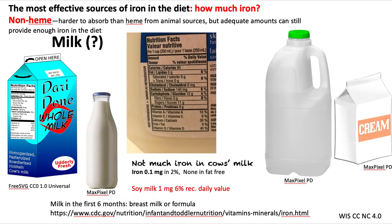Milk, not much iron in forms of cow's milk, none in fat-free, 0.1 of a milligram, in fact less than 2% of your recommended daily value. Soy milk, 1 milligram, 6% recommended daily value, and pause to read about the link to breast milk and formula and amounts of iron for babies.